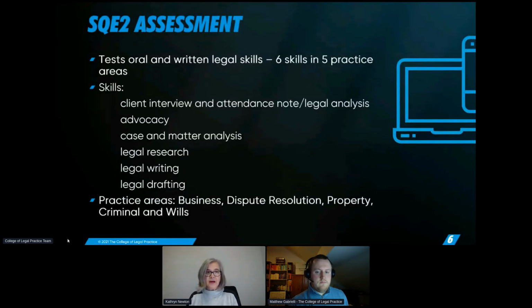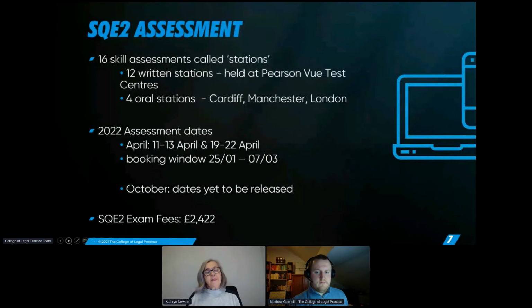So we'll move to have a look at the next slide, and that sets that out in a little bit more detail. So it's a big assessment, the SQE2. You'll be doing 16 skill assessments. So each skill assessment is called a station. 12 of those are written stations, and that's a mixture of practice areas for those 12 written stations. And you undertake those at Pearson VUE test centres. They are both national and international, so you could sit your written element overseas.